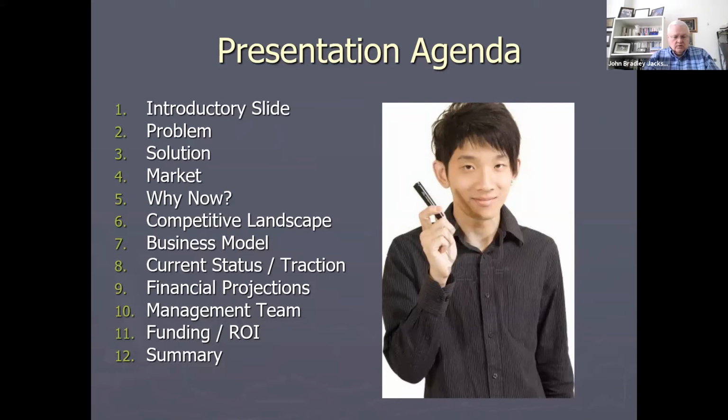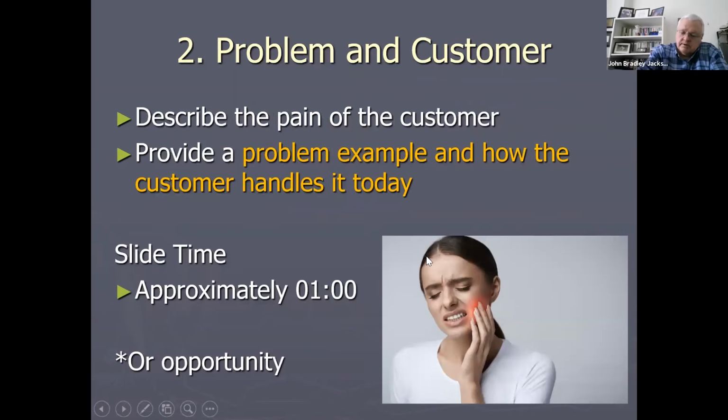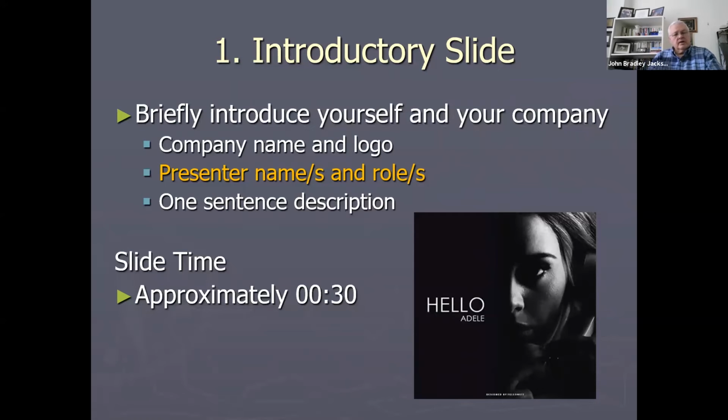So this is my view of the world. I would say to do a 15-minute presentation, you should have no more than 12 slides. And I'm going to walk you through that now and explain what's on every slide. Anyway, the first slide, whoops, I skipped, is the introductory slide. And it's just the company name, the presenter, and then I like a 1-sentence, 5 to 7 words maybe, description of the business. That is 30 seconds, and then you move on.